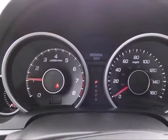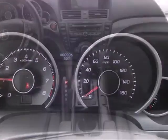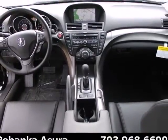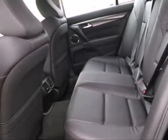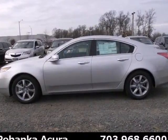And the premium sound system will thrill you too, as it comes with a high-tech USB iPod interface for your listening pleasure. This 2013 Acura TL does so many things well. See it for yourself today.